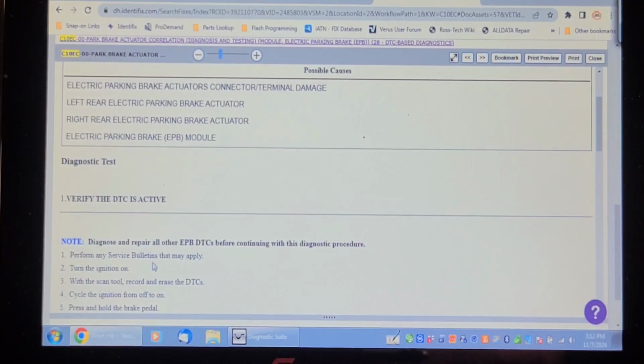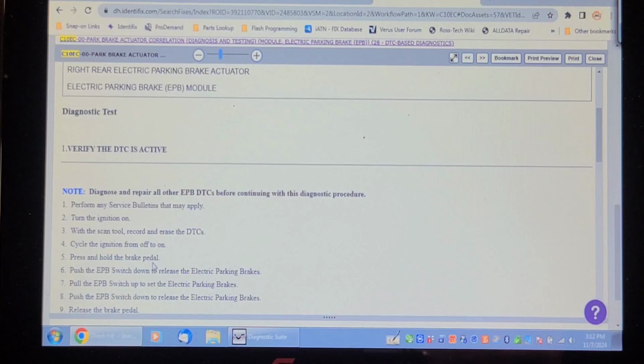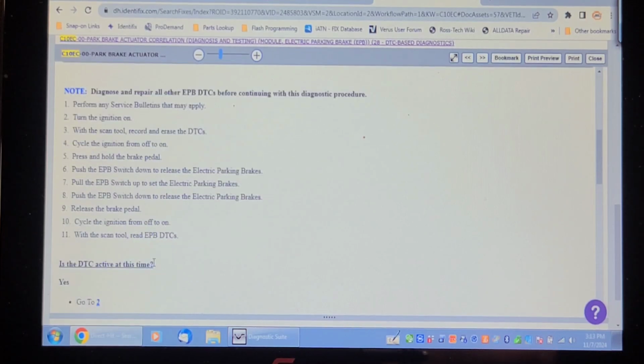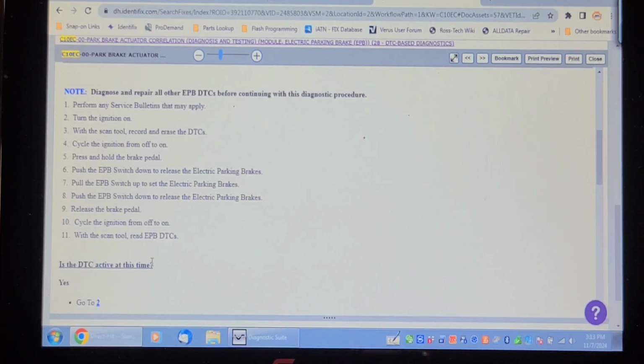Perform any service bulletins, turn the ignition on with the scan tool, record, cycle, and ignition on, press and hold the brake pedal, release, pull the switch up, set the electronic park brake, push the EPB switch down to release, cycle ignition with scan tool, read the codes, see if it's still active. Well, we're going to do this. Well, I'm activating it, and now it went on and off. Maybe it was just because of low battery voltage. Let's see if the code has gone to history.